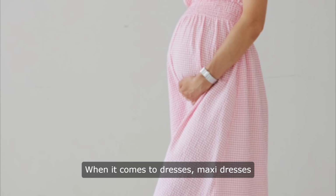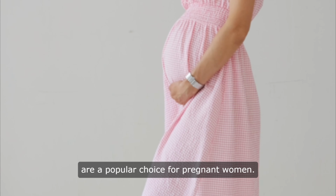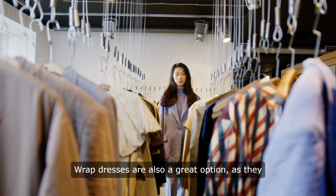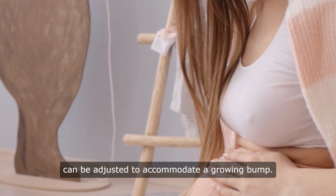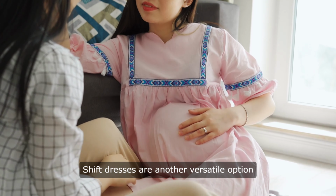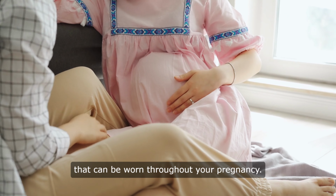When it comes to dresses, maxi dresses are a popular choice for pregnant women. They are comfortable, stylish, and can be dressed up or down depending on the occasion. Wrap dresses are also a great option, as they can be adjusted to accommodate a growing bump. Shift dresses are another versatile option that can be worn throughout your pregnancy.